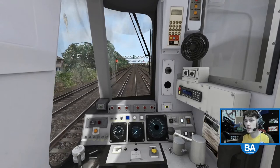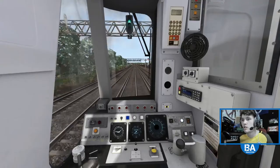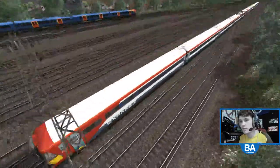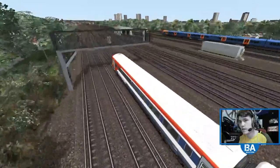Up to 60, we are fast through Clapham Junction, which obviously not a lot of services are. Got a Desiro over there, obviously a 450.